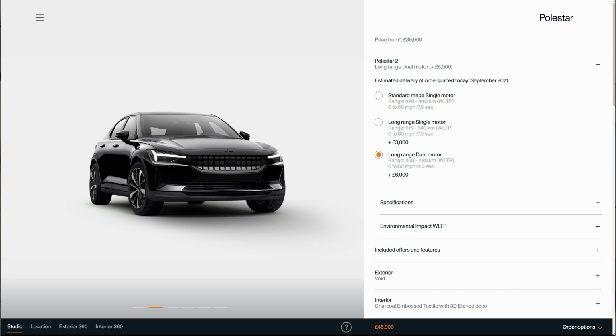However, now that there's a choice, and I could, for less money, £3,000 less, actually get more range, there would be something very tempting about getting this particular car with a slightly better range. Now, let's just compare this for a second. Let's have a look here.